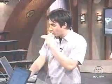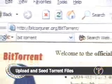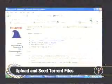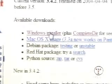There's a bunch of different sites. What you have to do, let's walk you through it real quick here, is download something from BitTorrent. There's an official BitTorrent site, bitconjurer.org/BitTorrent. You can go to Google and type in BitTorrent. It's the first link that will come up if you don't have that URL. You click on the download link there, and they're going to say two things here. You're going to need the Windows installer, which is right here. That'll give you the client that you need.